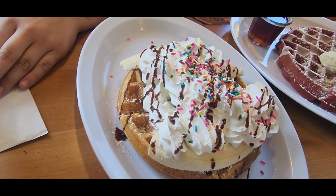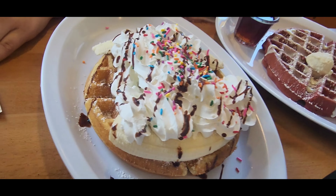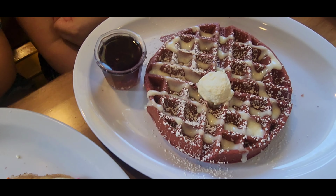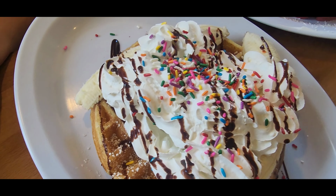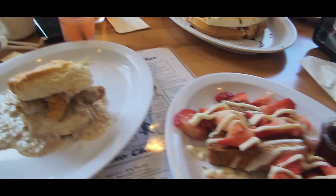Banana split waffle, that is nuts. It's got ice cream, it's got bananas, it's got all this whipped cream and sprinkles and chocolate. And look, that's the red velvet waffle. That looks so good. Yes. Oh my goodness. Yeah. I mean, if it's famous, we have to do it for the vlog, right? Yes.